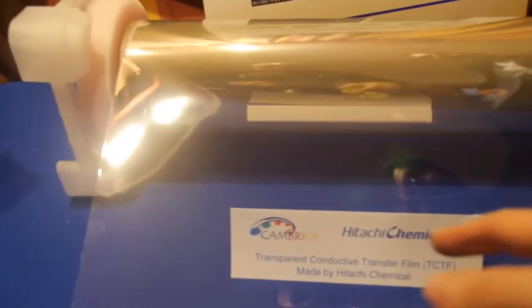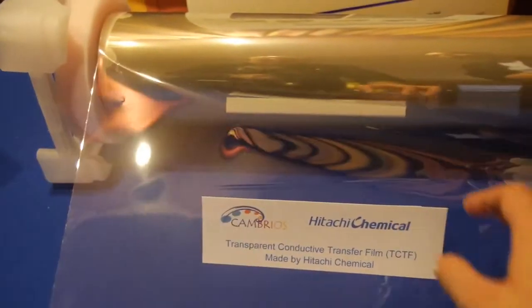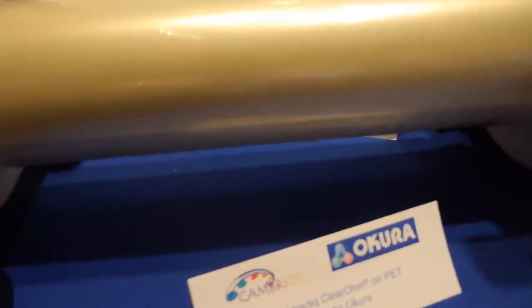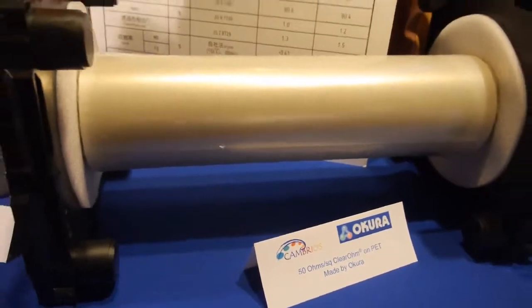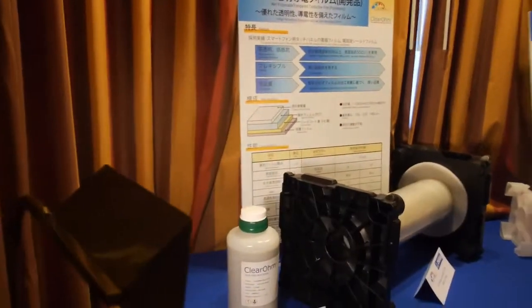So here's Hitachi Chemical doing this one? Exactly. Hitachi Chemical is one of our partners, Okura as well, and these customers of ours can coat this film at very wide widths, very high speed, and make a very cost-effective touchscreen that's very thin and light.